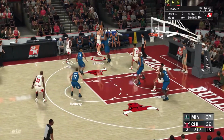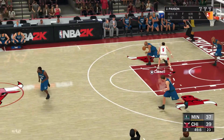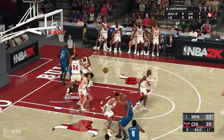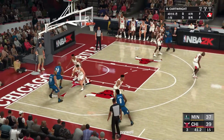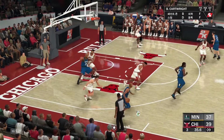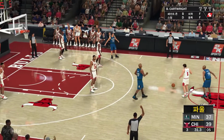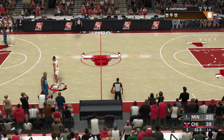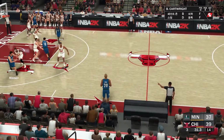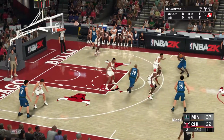To the left wing. This one for 3. And John Paxson good for 3. And the Bulls lead by 2. John Paxson has a very efficient stroke from deep. When he lets it fly, it always looks good and most times goes in. Here's Cassell. 8 points for him. Minnesota making a switch. There's 31 seconds left in the third quarter of the game.